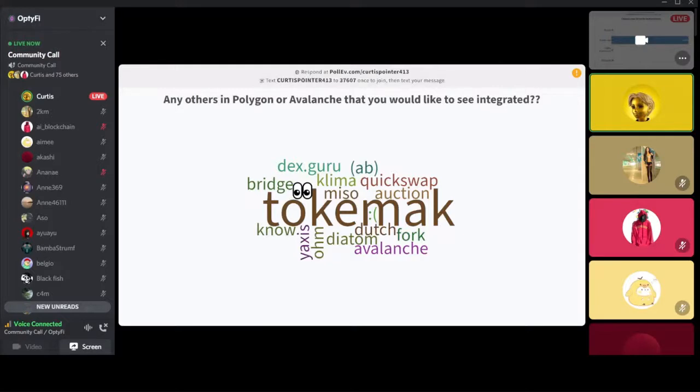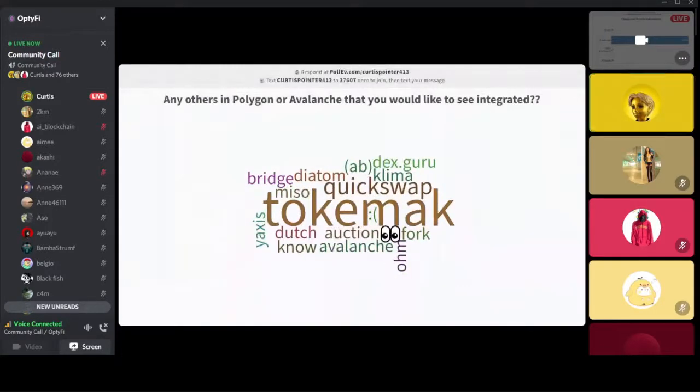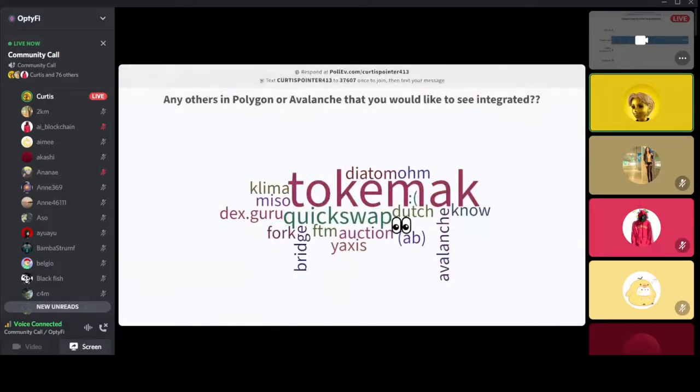Terra Luna, I don't believe is EVM compatible. I haven't actually done too much research into it because I thought it was not, but yeah. Cosmo, I'm going to note that down. I'll look into the Cosmo. And Anchor protocol as well. I'm not too sure if that is EVM compatible. I'm making notes of all these, you guys, and throw them in the poll.